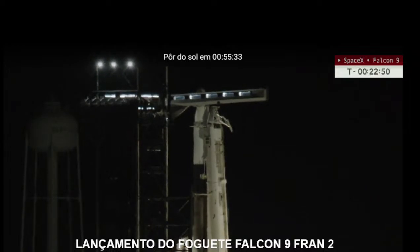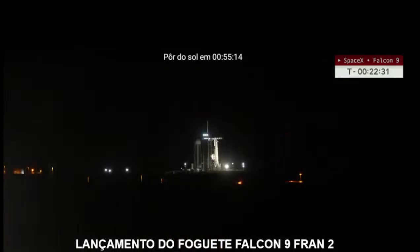And actually, a new additional update, it looks like the Phase 1 Lightning Watch has also been allowed to expire. So you will likely still see some lightning behind the rocket, and that's because the thunderstorms that have been passing through our area are now out to the east and continuing to push into the Atlantic Ocean, but appear to no longer be impacting this launch. Just good news.